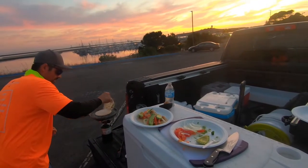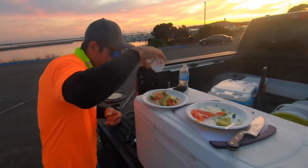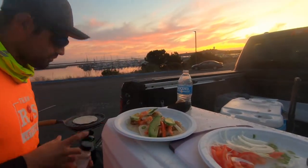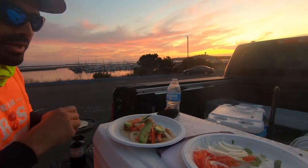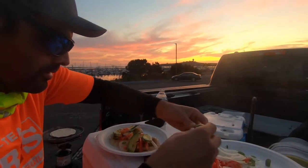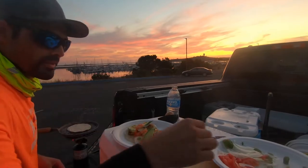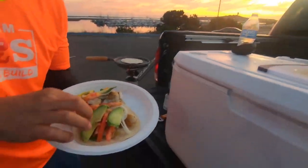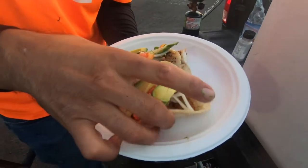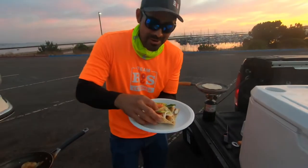Tortillas are getting nice and ready. We'll flip them, finish it off one last time, one last hit of salt, just a light sprinkle. And then if we want extra lemon, we'll cut our lemon here. One last little drizzle. And that's it, guys. Nice taco. Really, really simple. And that's about it, guys. Now it's just time to enjoy. I'm hungry.